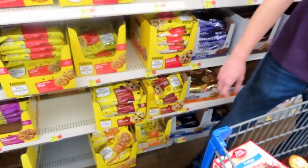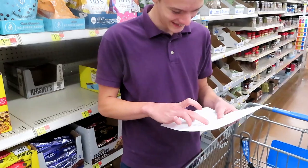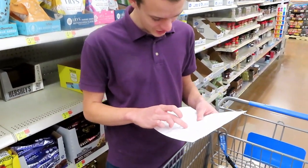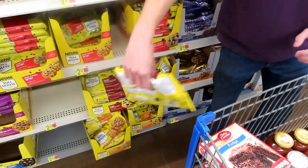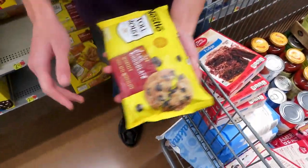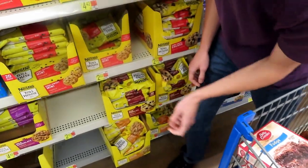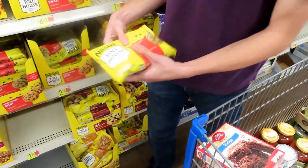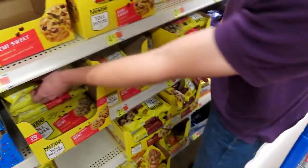Good one? How many? I don't know. Anybody? No, we do not want those. Why? Oh, gross. Gross. Semi-sweet? We usually get semi-sweet sometimes because I think it's cheaper.